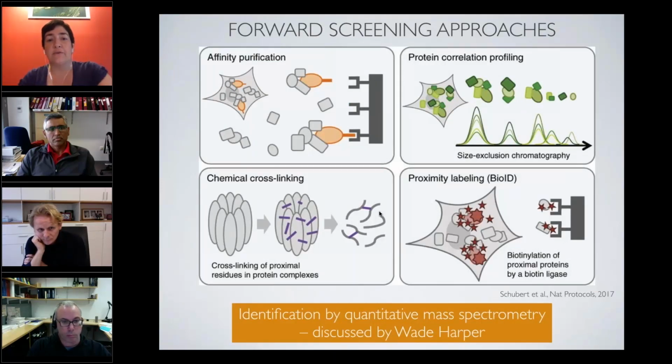Now I want to spend the rest of the time talking more about the forward screening approaches. This is of course what I do, but I think it's also where there have been a lot more advances recently. Those can be split, at least for this presentation, into four main categories: affinity purification coupled to mass spectrometry, which is the more classical, and three emerging techniques: protein correlation profiling, proximity labeling, and chemical crosslinking. What they have in common is that the identification will be by quantitative mass spectrometry, which Wade will discuss in a minute.